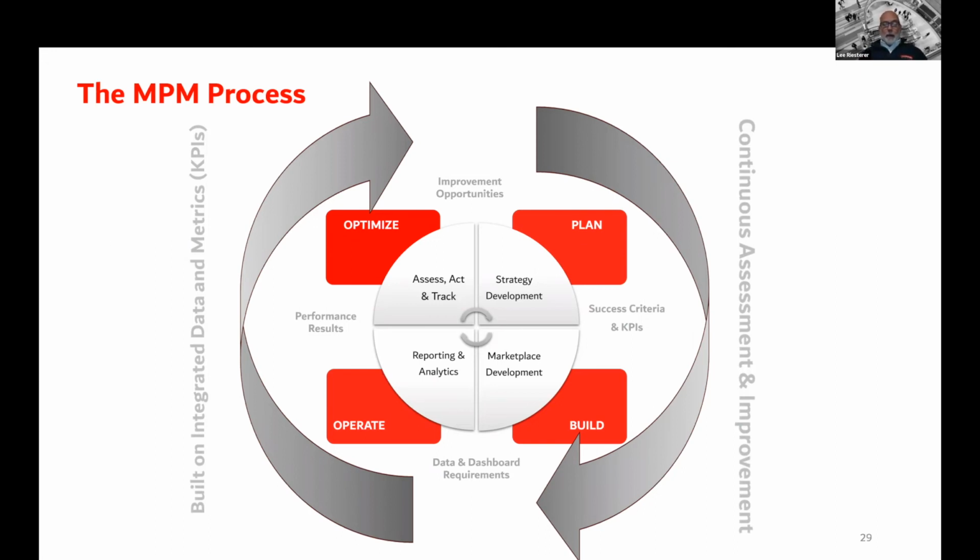If you've already done that and now you're into the build phase and you're standing up this marketplace, you need to be mindful of what are the data requirements and the dashboards that you're going to want to be using. So this should be integrated into that build phase so that you can provide that once you get to the operate phase. When do you deploy a solution like an MPM dashboard? Well, obviously not before you go live. There's no reason to. You need data. So probably once you start collecting meaningful data and you want to start capturing that, that's the time to be operational with a solution like an MPM dashboard. And then obviously what that's going to give you is your performance results.